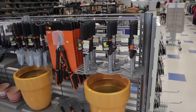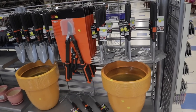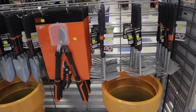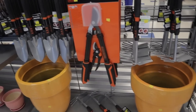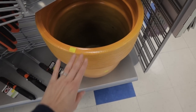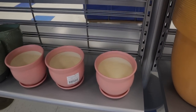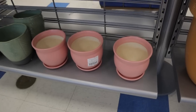Wow, they have all sorts of little gardening supplies up here. That's neat. $6. Which are these pots? $15. They're plastic. I don't know how good of a deal that is, to be honest. These little ones are cute.